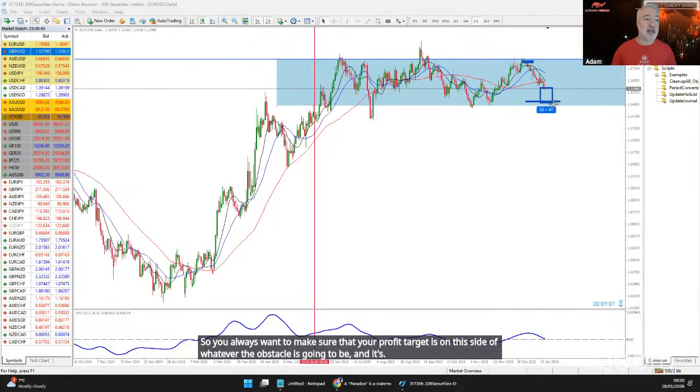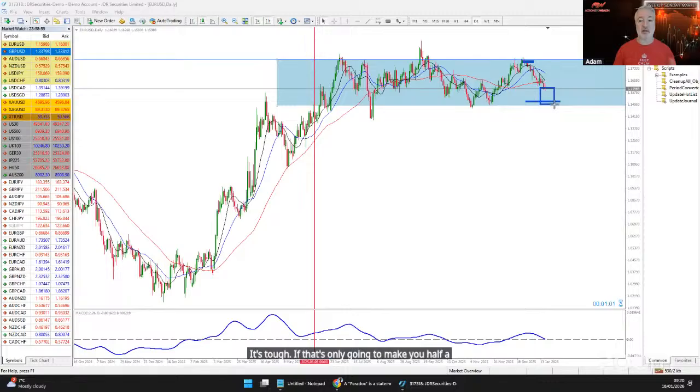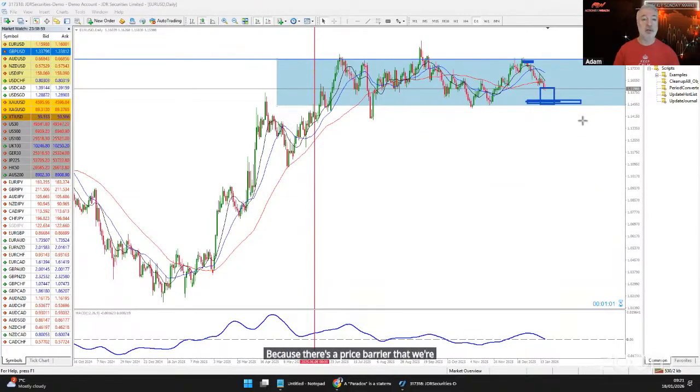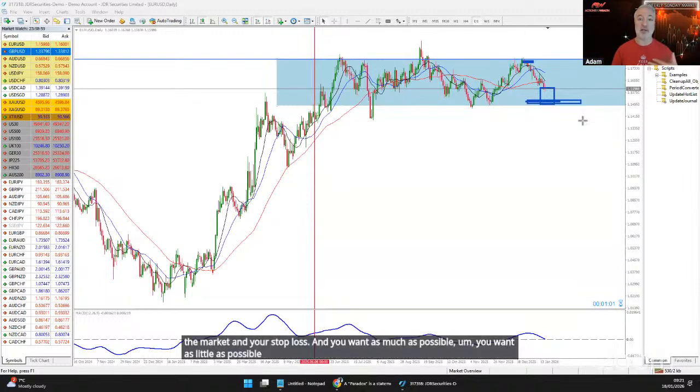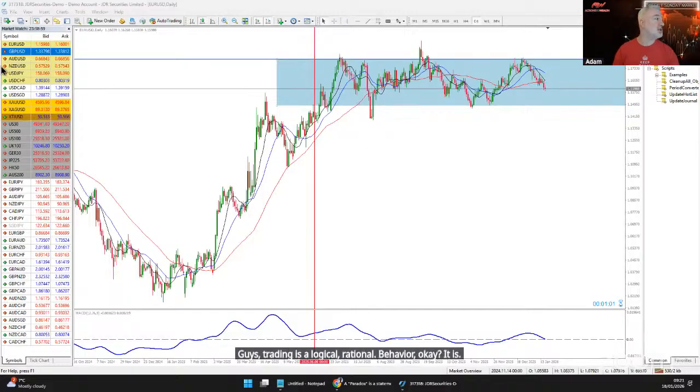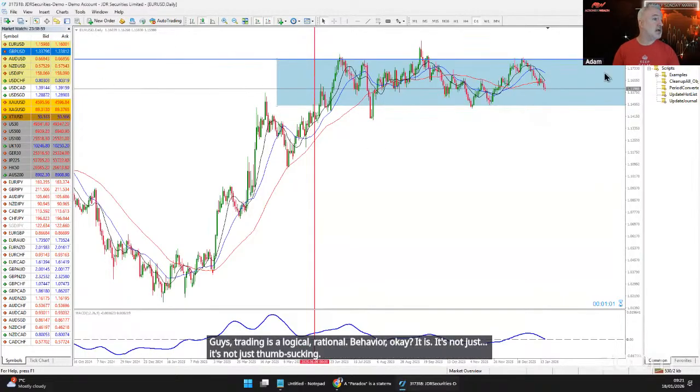And it's tough. If that's only going to make you 0.5%, but you're still going to take the trade, that's fine. But at least you understand this is why I have to close the trade here, because there's a price barrier that we're not going to get past. So always remember, you want as much as possible between the market and your stop loss, and as little as possible between your target and you, which means you want your stop loss outside the range, but you want your target inside the range. Okay, cool. Guys, trading is a logical, rational behavior. It's not just thumb sucking. That being said, let's go to GBP USD.